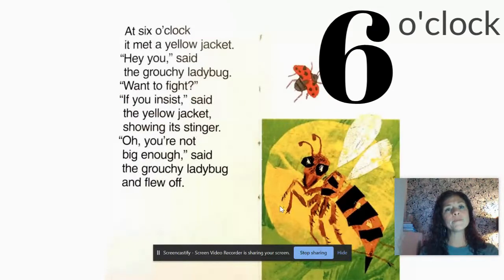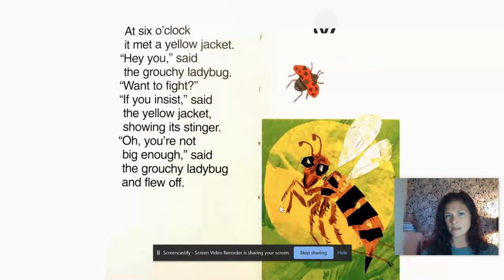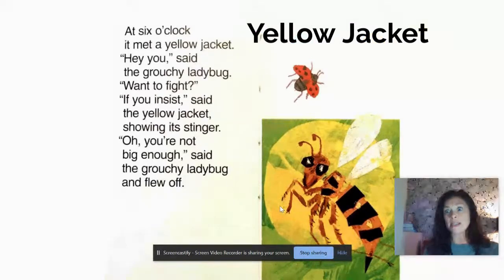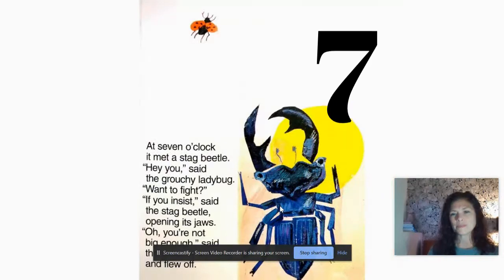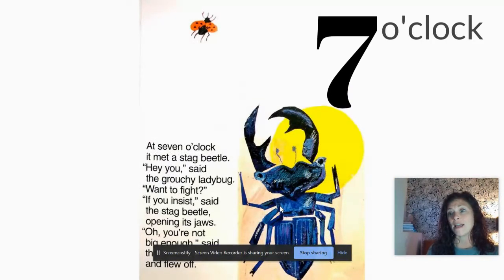At 6 o'clock, it met a yellow jacket. "Hey, you," said the grouchy ladybug, "want to fight?" "If you insist," said the yellow jacket, showing its stinger. "Oh, you're not big enough." And the ladybug flew off.